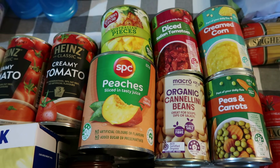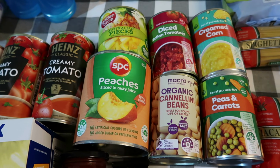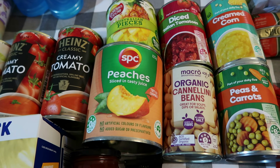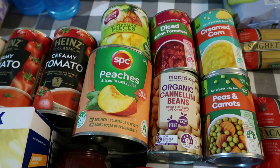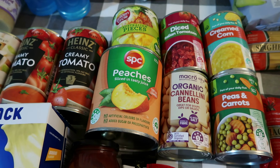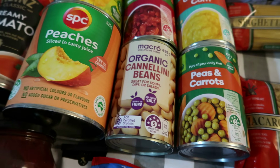I've been making our custard at night times occasionally, and I just thought some canned fruit would be good. I've got some of the cannellini beans for $1.50. One can of diced tomatoes for $1.10. I've got some cream corn just to see if the kids will like that on toast sometimes for $1.45. And I've also got some peas and carrots for $1.80.